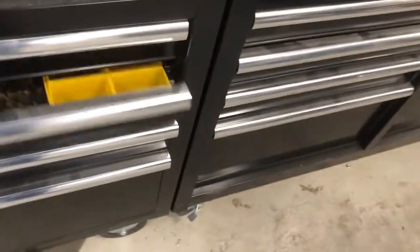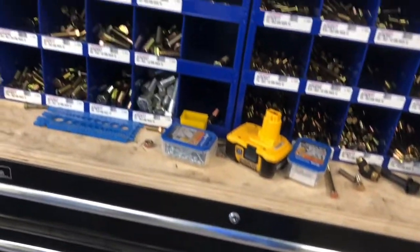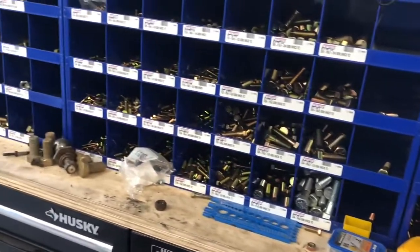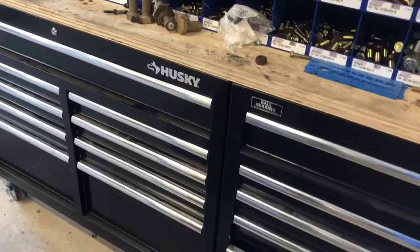You can see I've got a lot of machine bolts, Carter keys, all kinds of different accessories, bolt accessories, pin accessories, machine tools, machine bolts, along with the regular standard metric bolt bins over there.